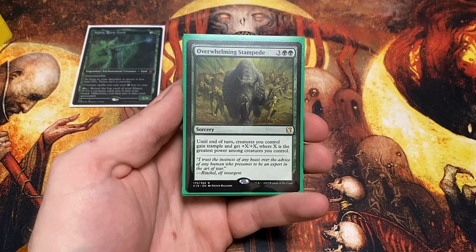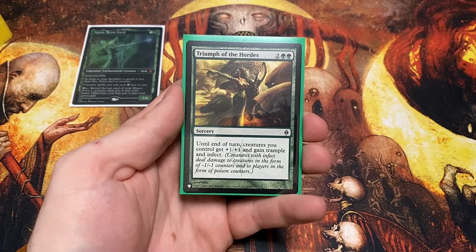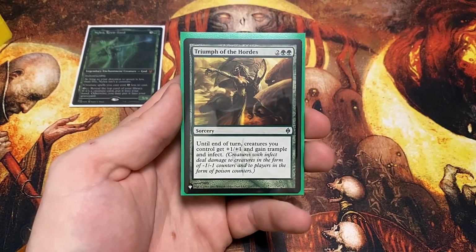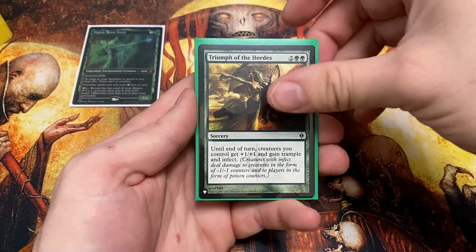Overwhelming Stampede, everybody gets +X equal to the greatest power and trample. So very clean finisher, just stomp away. Triumph of the Hordes, if we can't get big enough, let's make things more and more deadly. Triumph giving us Infect, +1/+1 and trample, all for the low price of 4 mana.